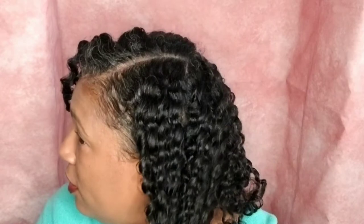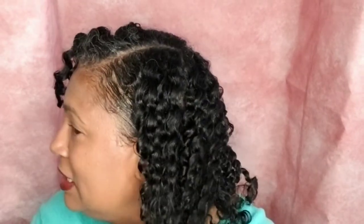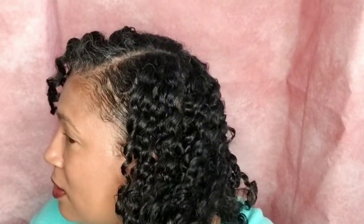I really like these results. Of course, the top of my hair, if you look at the top of the curl, just look at this part right here, this always looks better than when I get to the very bottom. But these are the results. This is what my hair looks like.